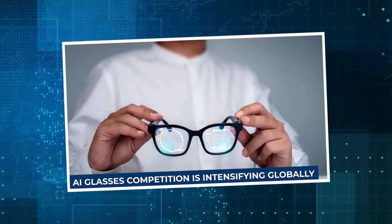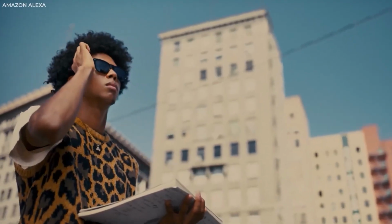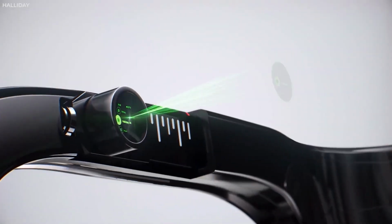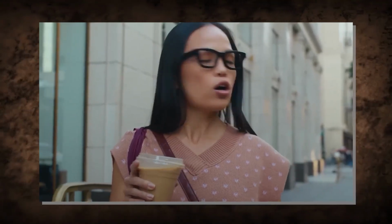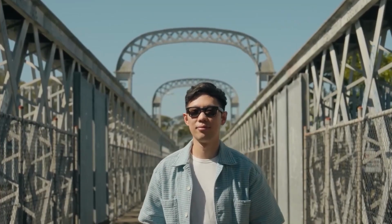AI glasses competition is intensifying globally. AI glasses are the next big thing in wearable tech, with companies from around the world racing to win the market. Some focus on advanced augmented reality, while others highlight practical everyday use. It's exciting to see how competition from Google, Baidu, and now Japan is driving innovation faster than ever.